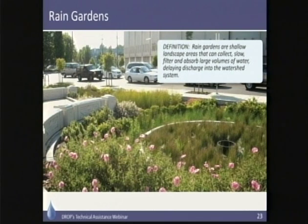Another strategy widely used are rain gardens. And basically, rain gardens are larger areas, and they can be any form, really, that can accept stormwater. And they're really there to accept a large amount of stormwater and retain it and hold it as much as possible.